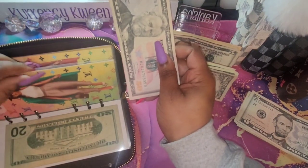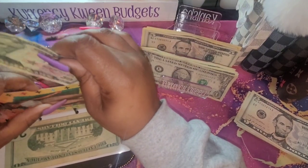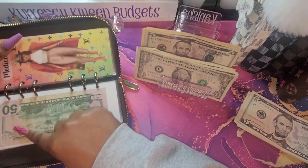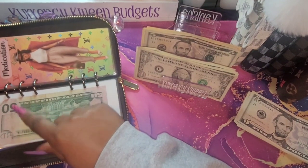But I really think I want to put this in on a credit card, y'all. I know that's horrible, but I'm going to sit this back in spending for right now. But I'm really thinking long and hard that it may go on a credit card. What y'all think?